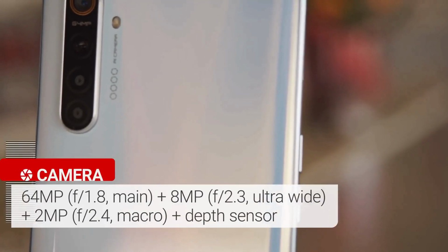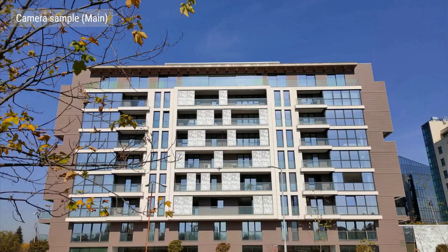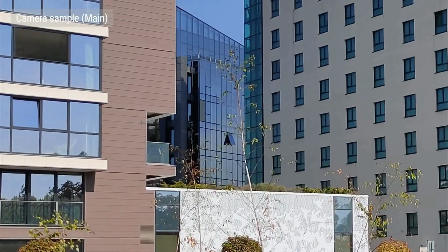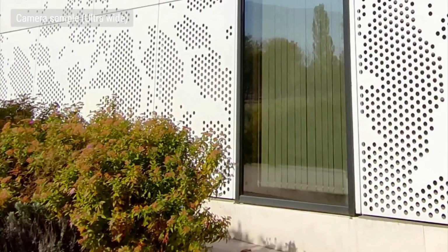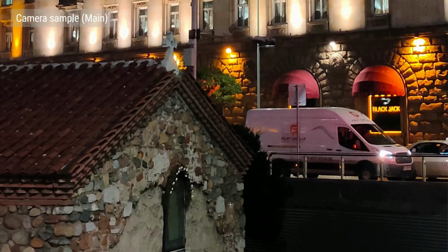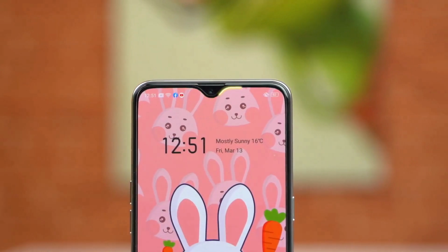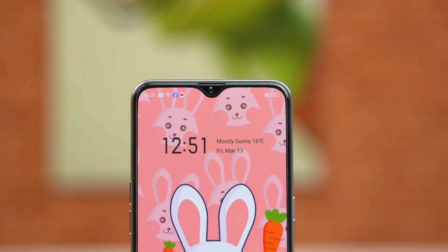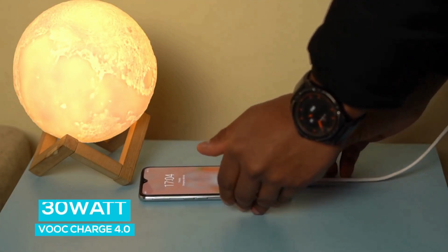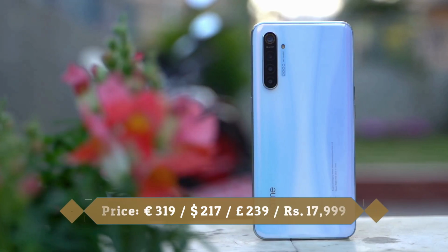As far as the cameras are concerned, the Realme X2 on the rear packs quad camera setup consisting of a 64-megapixel main shooter and 8-megapixel ultra-wide lens and 2-megapixel dedicated macro camera and another 2-megapixel depth sensor. There is a single 32-megapixel camera on the front for selfies. This device is based on Android 9.0 Pie and packs 256GB of internal storage. It is powered by 4000 mAh battery with 30-watt fast battery charging support. It was released in pearl white and pearl blue colors.